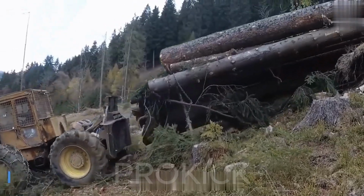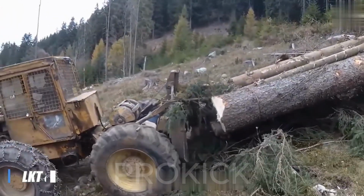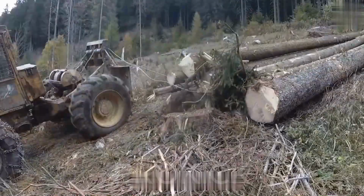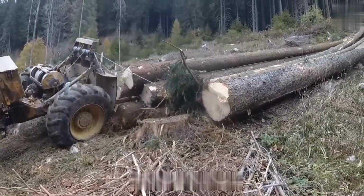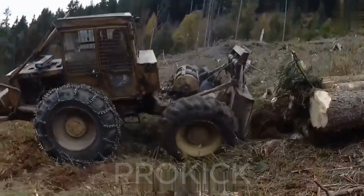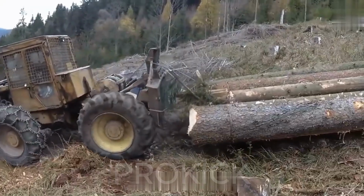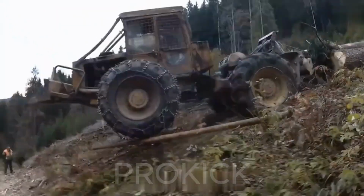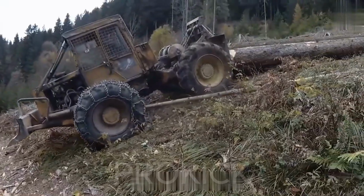Can you even believe it? The LKT-81 is hauling a jaw-dropping 20 cubic meters of timber. That's not a mistake. We're talking 3 times the usual capacity. This beast of a machine is a true powerhouse, designed to withstand anything and dominate any challenge. So, what do you think? Is the LKT-81 the ultimate workhorse, or what?